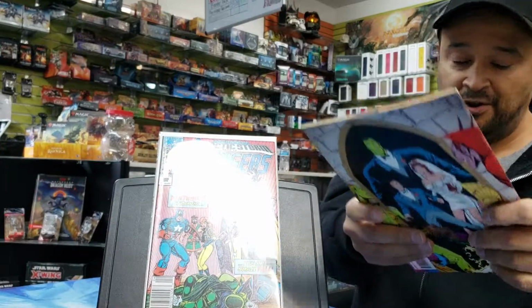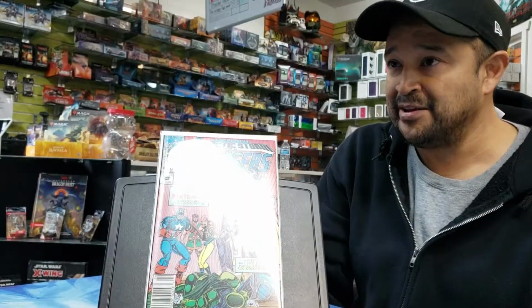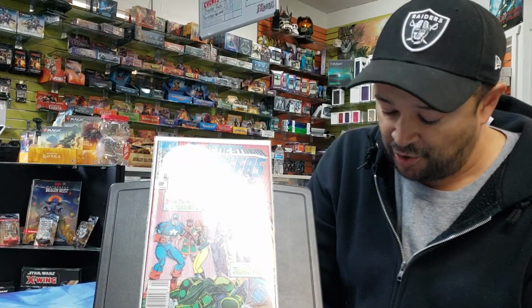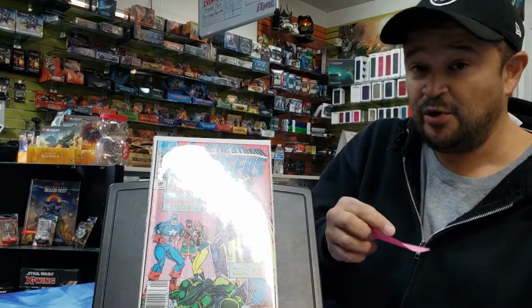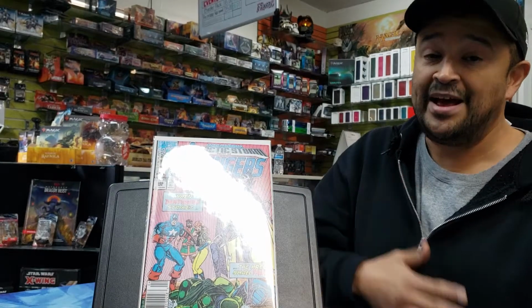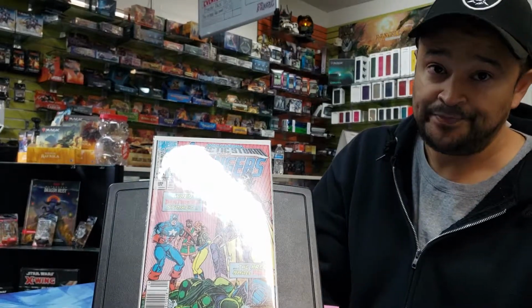So this is the first appearance. There was some hype about this book about a month ago, I want to say. And it's currently selling, and I just looked this up today on eBay, anywhere between $8 and $12, because there is some hype about that character. But I got it for 99 cents because nobody's really looking for it. The hype has died down.